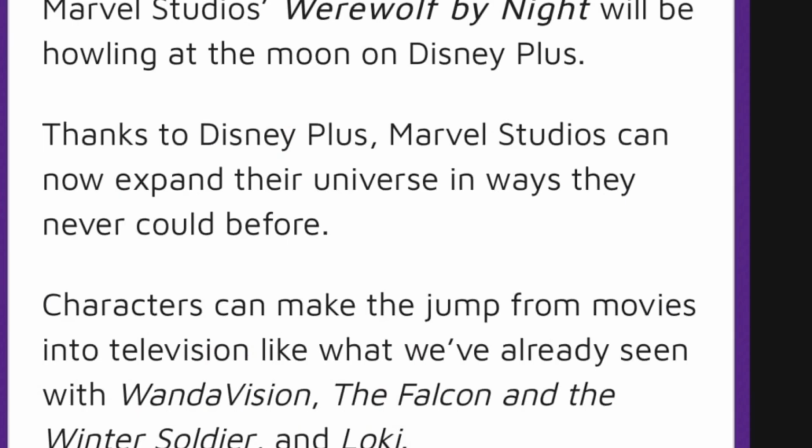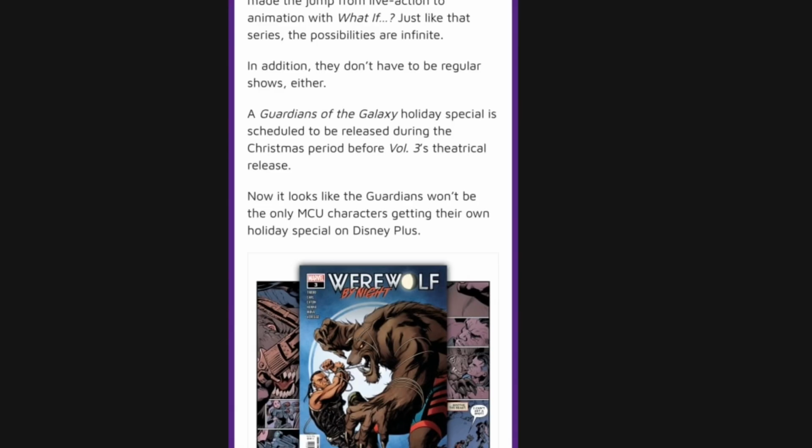Marvel Studios' Werewolf by Night will be howling at the moon on Disney Plus. Thanks to Disney Plus, Marvel Studios can now expand their universe in ways they could never before. Characters can make the jump from movies into television, like what we've already seen with WandaVision, The Falcon and the Winter Soldier, and Loki. Furthermore, Marvel Studios has recently made the jump from live-action to animation with What If. Just like that series, the possibilities are infinite. In addition, they don't have to be regular shows either.